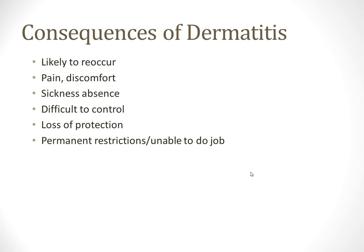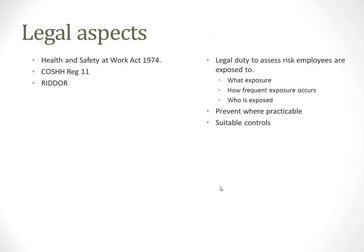So the consequences of dermatitis are quite dire. They're likely to recur. There's pain and discomfort. People can go off sick until their skin is healed and ready to come back again. It's difficult to control. And again, we've already talked about allergic dermatitis, making you unable to do the job.